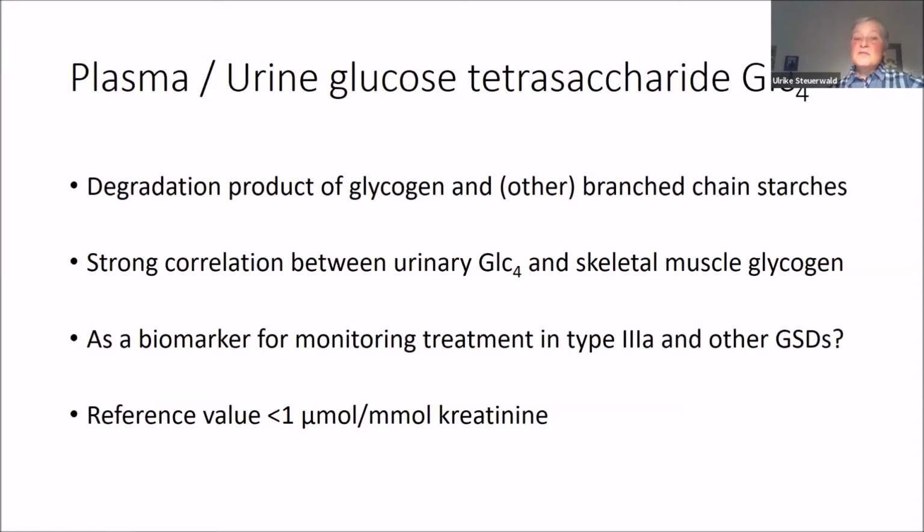Terry Derks, for example, will use it to figure out whether your treatment is working, whether you're following your diet, especially for type 3A, where you want to make sure that there is not too much glycogen in the muscle.